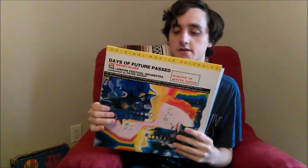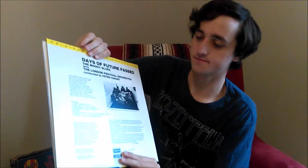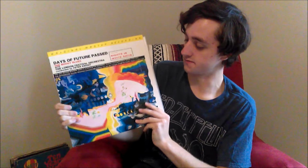Great copy. Probably one of the best sounding copies of this album I've ever had, or I've ever heard. It just sounds really amazing on the Mobile Fidelity. And just a classic album. In my opinion, it's probably the first progressive album ever made, and really good music.